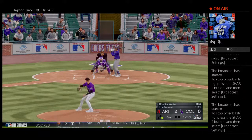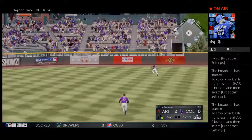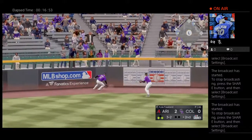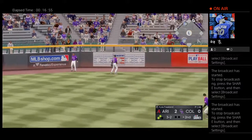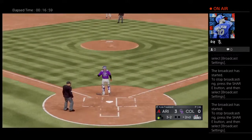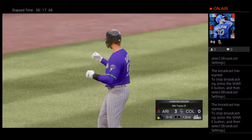The next 3-2. Now a ball lined toward the alley in left center. And that's into the gap and should be extra bases. Escobar is on his way home. He'll score easily as they push their lead to 3 now. And he will pull into third with an RBI triple.